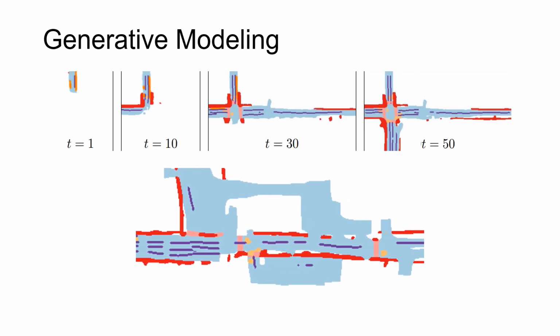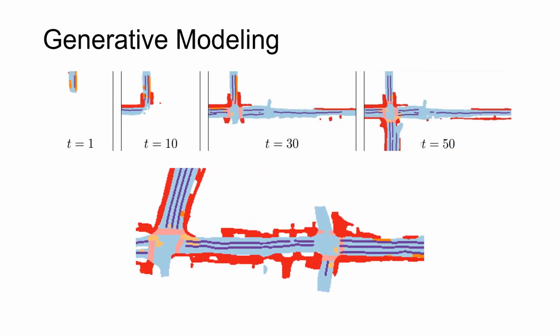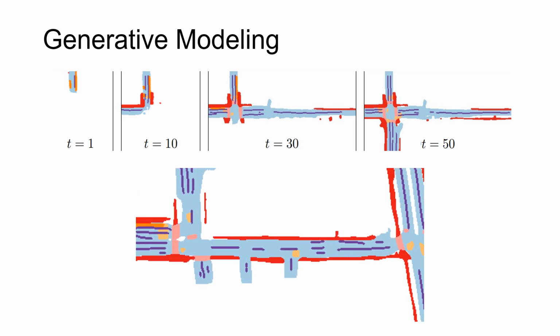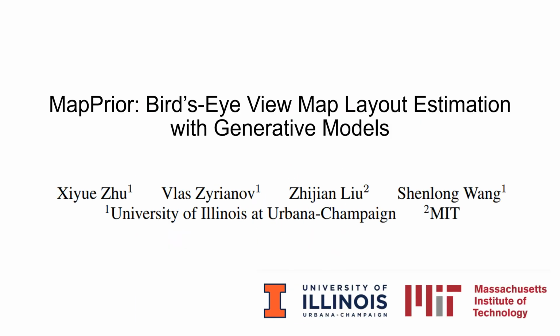In addition, by replacing the condition with noise, MapPrior is able to generate a realistic, infinitely long road with progressive sampling. In summary, MapPrior improves BEV perception accuracy, realism, and uncertainty awareness by using a generative approach for predictions.